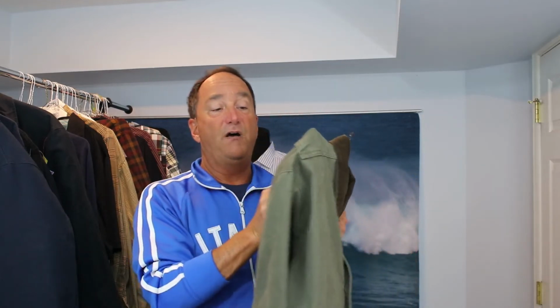The first one is an Orvis barn jacket. This is a really nice jacket. It has a corduroy collar and it's really heavy material. It's got nice vents on the arms so that you can move without much restriction. And it is a men's size large, and I paid $15 for this. Comps on eBay were going as much as $80 for this style.